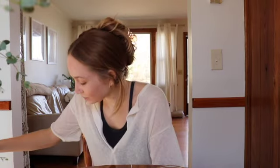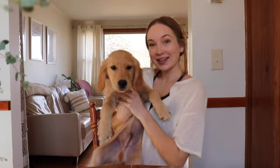I have a visitor. Can I say hello? You can't have my breakfast, but you can say hello. Oh, say hello to everyone. He just wants some toast. He wants some breakfast.